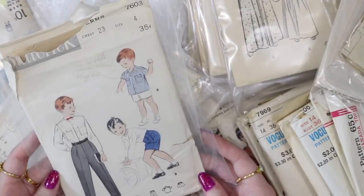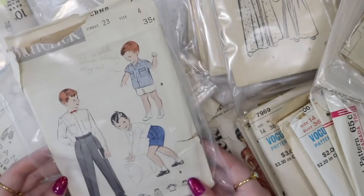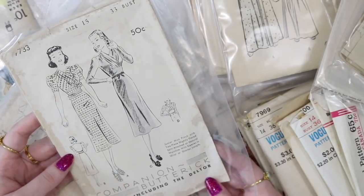Another kids pattern, this one's by Butterick for little boys. It's in a size 4 and you can make slacks, shorts, or a shirt out of this. And it looks like it might be factory folded in there. Here we have another companion Butterick pattern. This is in a size 15, and again, it's in really great shape.